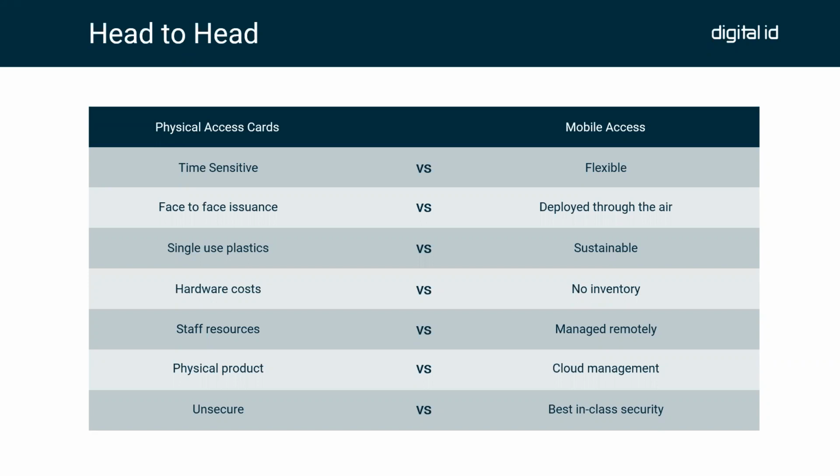You're going to limit the use of single-use plastics. I know universities and colleges at the moment are very big on reducing their carbon footprints. To take this out of circulation is great. It would help you reduce and become a lot more eco-friendly. So mobile access is sustainable. We're not issuing cards or anything.